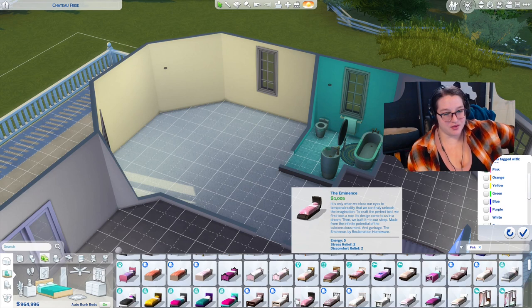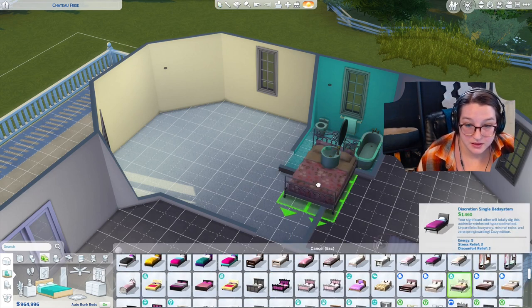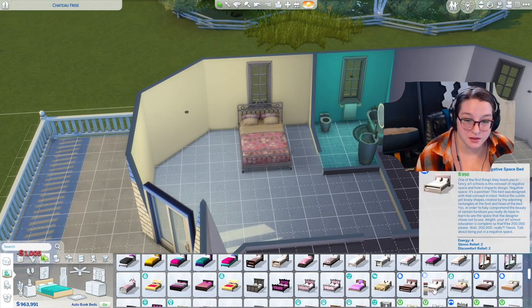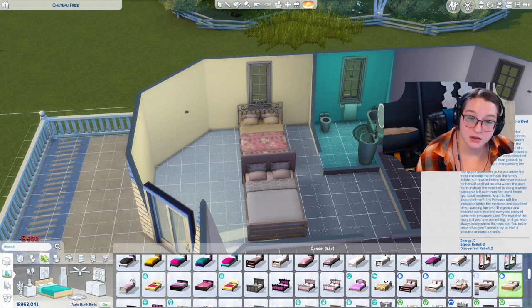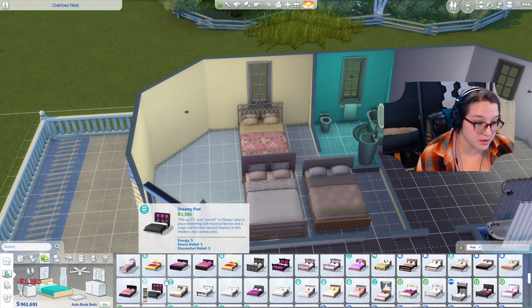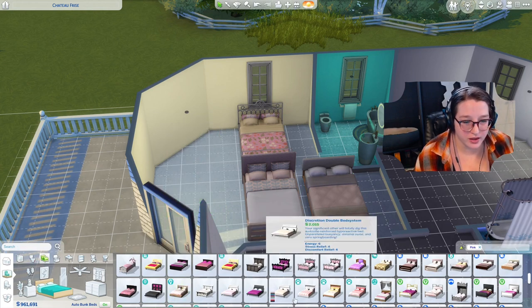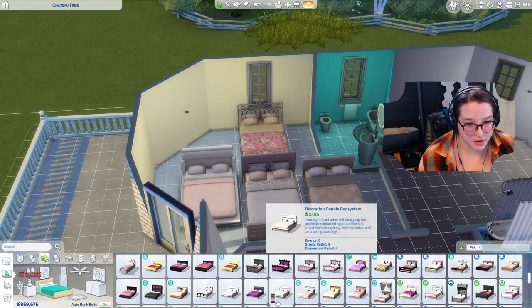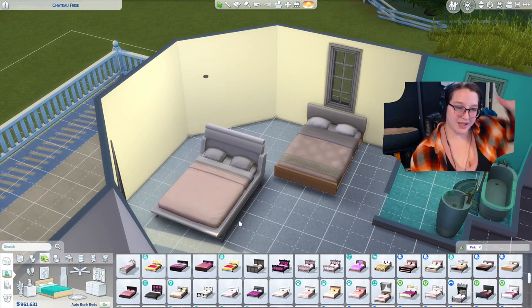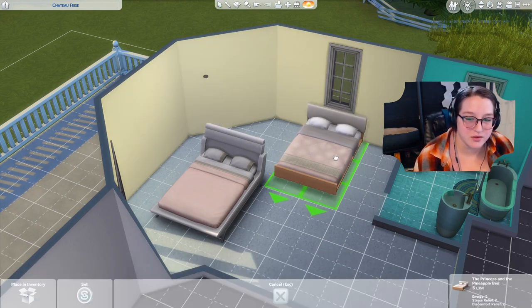I wish I had High School Years or Pastel Pop Kit even, because these would have a lot of... not very pastel-y, but it's cute. Snowy Escape has a good bed. The Dream Home Decorator bed is good. I like this one, but I don't think I like it for the vibe. This one's not bad from base game. The Discretion double bed system. I'm thinking this base game one, because then we just have white to match, and I don't have to deal with wood tones.